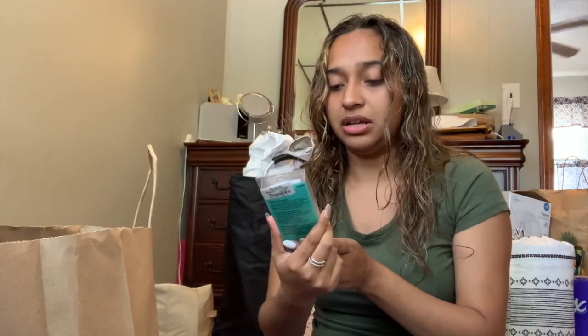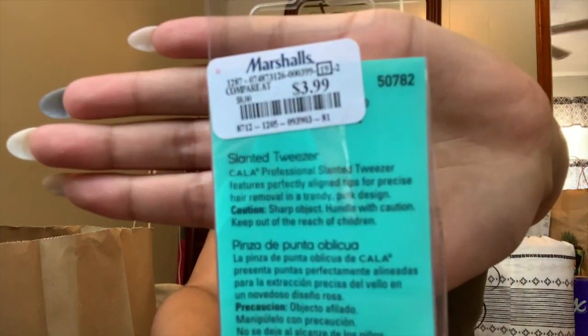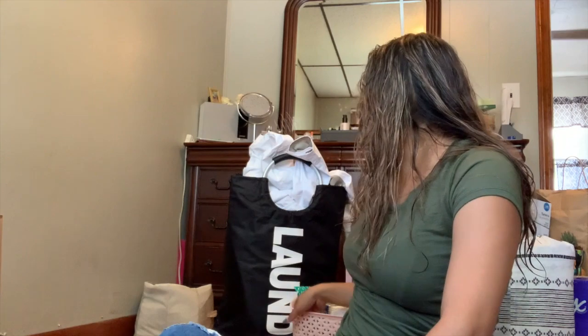And then I got these tweezers because I actually lost my tweezers, so I need a new one. I got these cute tweezers from Marshall's also for $3.99. I don't know if it's focusing or not, but that's what I got from this bag. I got that. What should we do next?